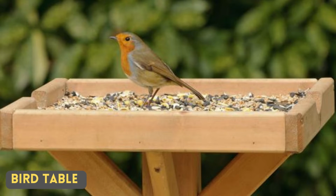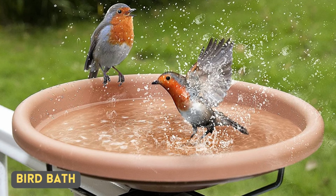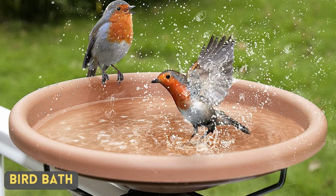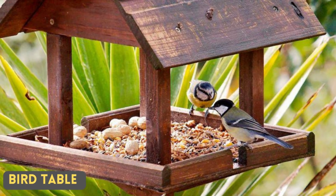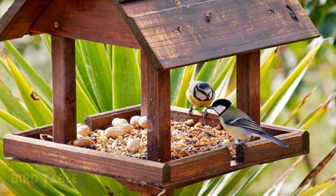Let's talk about the bird table. A bird table is a flat surface kept in a safe place with food and water for the birds to eat and drink. The bird has to feel safe to come and eat and drink, not only from humans but more importantly from snakes and domestic cats.